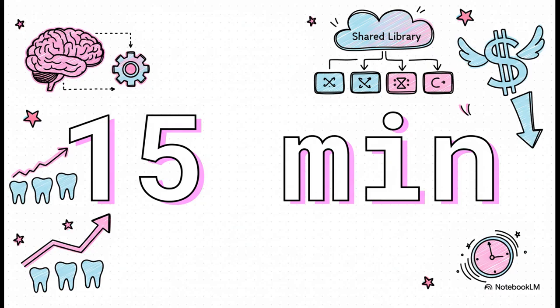But with a templatized system, you can batch process that entire day's work. Seriously. While the AI is generating the first note, you're submitting the info for the second, and then the third. That 90-minute task? It's now done in just 15 minutes. This is an absolute game changer for your daily workflow.